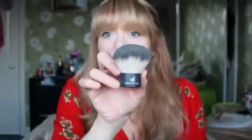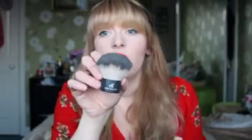This is the e.l.f. Kabuki face brush. You've probably heard me talking about this before. It's one of my monthly favourites. It's really good. I use this just to apply my loose powder because it gives a really nice soft finish.